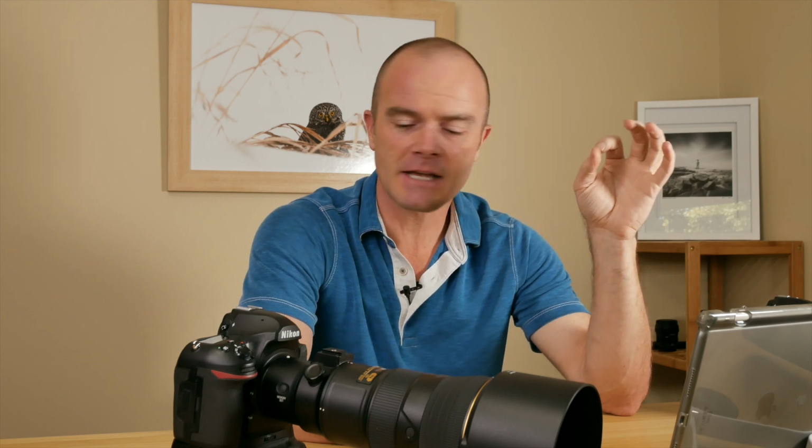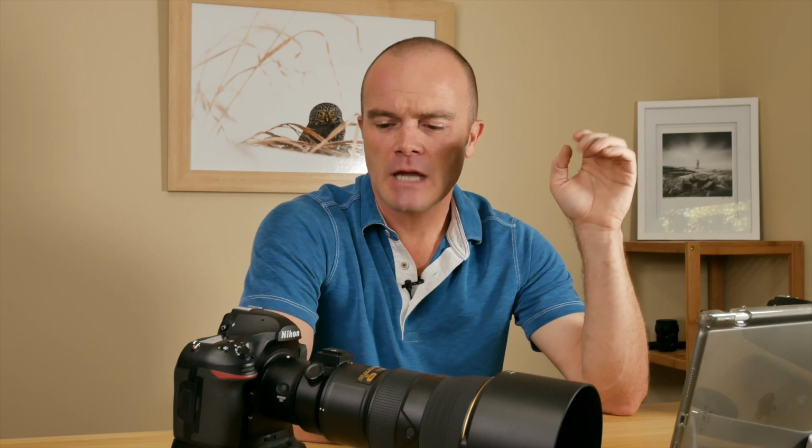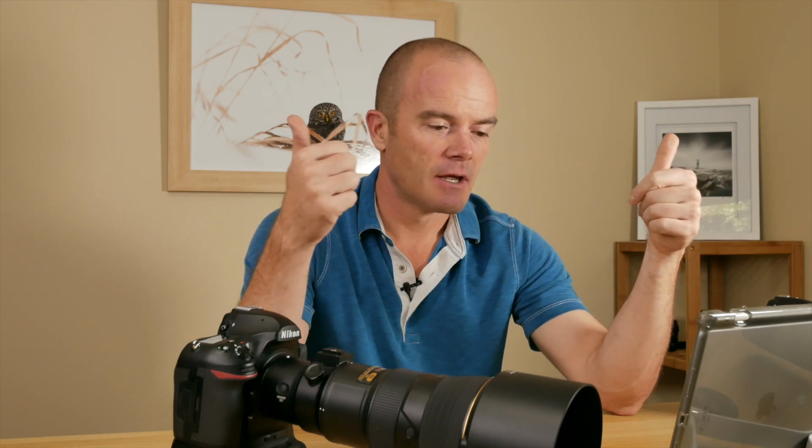The bottom line so far is that the lens has exceptionally good image quality, super sharp at all apertures, f5.6. It's crazy sharp. I would say it's the sharpest lens I own. I would say it's comparable to Nikon's newest version of the 70-200 f2.8. They're both just fantastic. Anyway, so image quality is excellent.